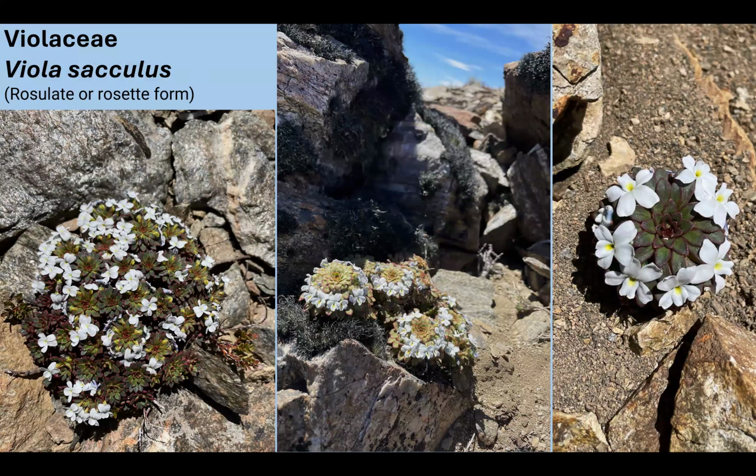And so this is what we saw a lot of. These are the form of mini violets in Patagonia. They're called rosulate violets, because they grow in a rosette form. Many are succulent, adapted to that harsh climate.